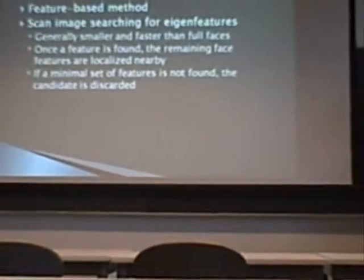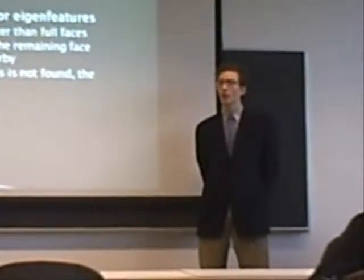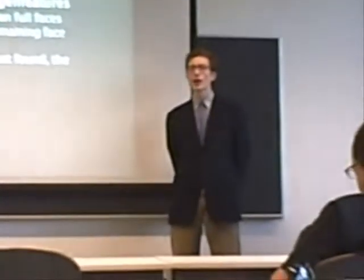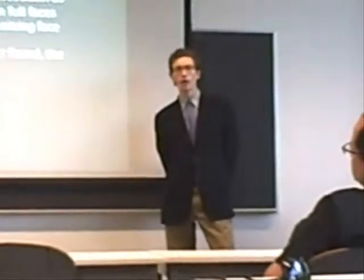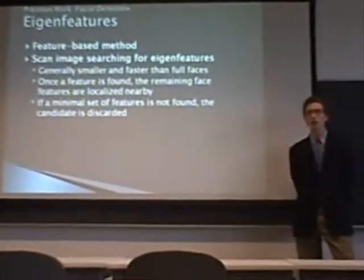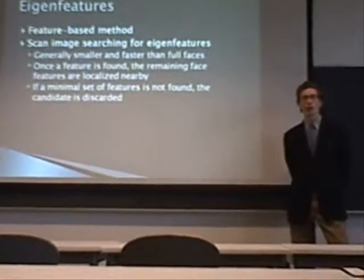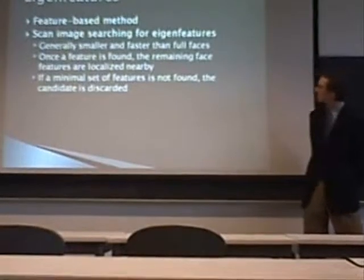Eigenfeatures operate on a similar principle. Instead of constructing a basis of faces, you construct a basis of features, for example, a set of eigen eyes, eigen mouths, etc. And then you can either scan through an image in parallel searching for several features and correlate their respective locations, or you can scan through for one set of features, for example, only look for left eyes, and once you found what may be a left eye, search around it for a right eye and a mouth.